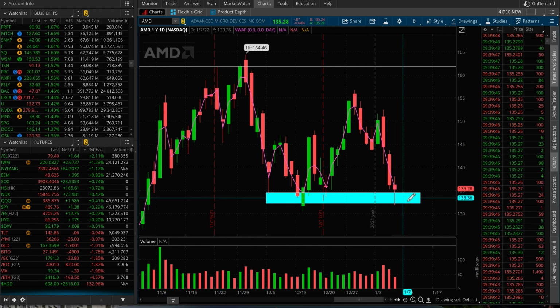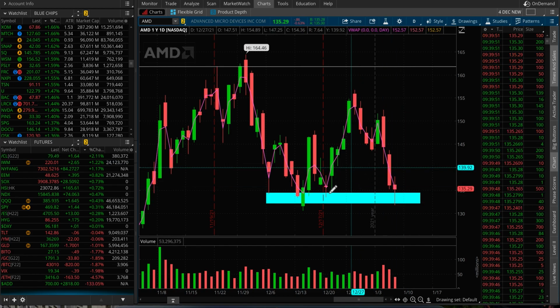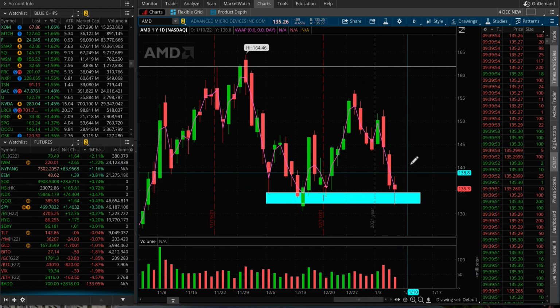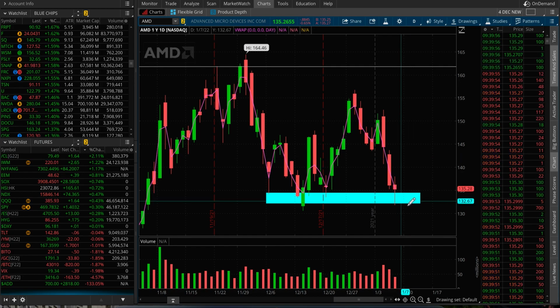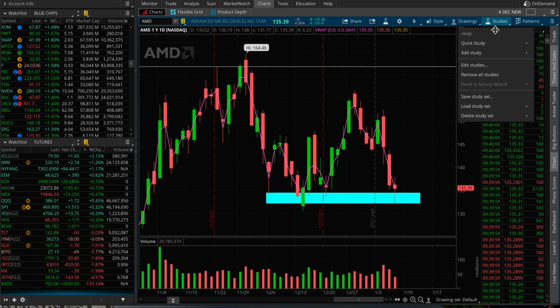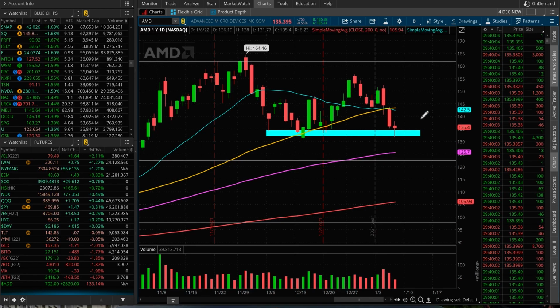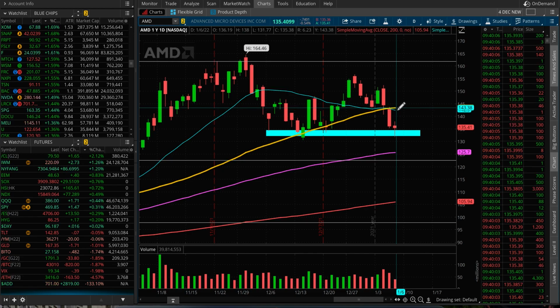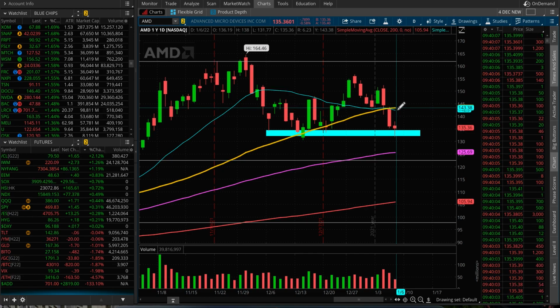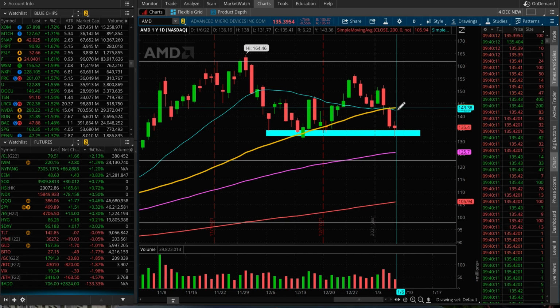If it does chop around here and doesn't have significant buying pressure and tries to get off from here, you want to be cautious of this stock rolling over. To the upside, what do you want to watch? We'll definitely look at the downside targets as well. To the upside, you want to watch the 50-day moving average, which is 143. That's the resistance I will be watching for the stock.